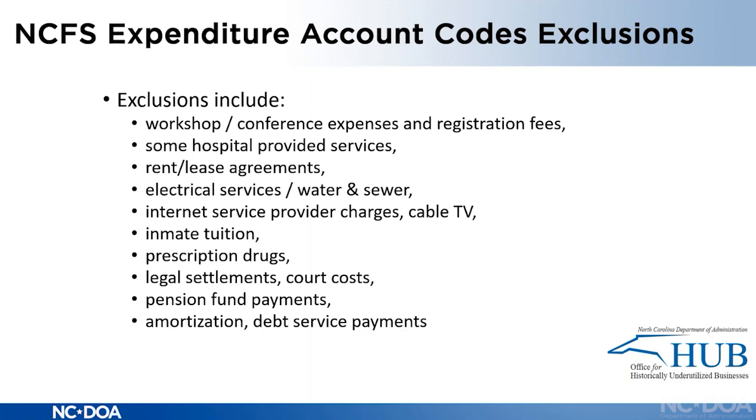So if somebody's going off to a conference, you don't have to account for the dollars that you spent to send them to that conference. Some hospital provided services, rent or lease agreements, certain things like electrical services such as water or sewer, internet service provider charges or cable TV, inmate tuition, prescription drugs, legal settlements, court costs, pension fund payments, and debt service payments are all things that we would not count. You would not include them in your total amount.